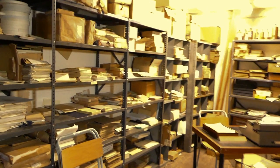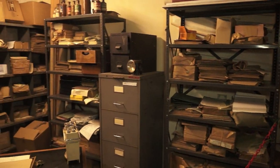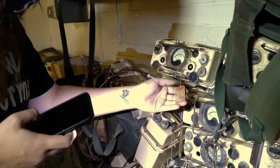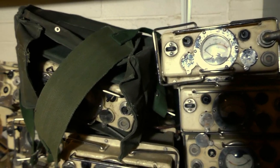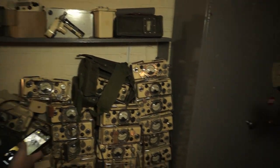This is like a documentation room. It's like medical records and stuff. What are all these? Geiger counters? Ohms meters? They're not like some sort of frequency. What measurement are they? Radiac survey meter. Oh, radio. So yeah, like Geiger counters.